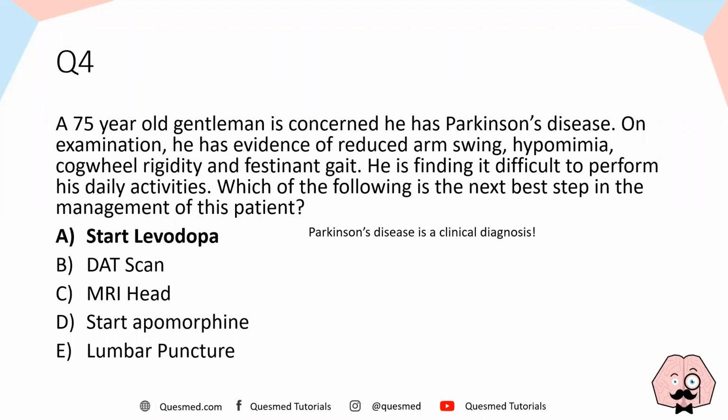Now, the DAT scan is something else. So you will see this. Now, this has no utility in any guidelines for the diagnosis of Parkinson's disease. As we said, this is a clinical disease. But for people with Parkinson plus syndromes, or thought to be drug-induced, for instance, the DAT scan can help you differentiate between Parkinson's and Parkinsonism.